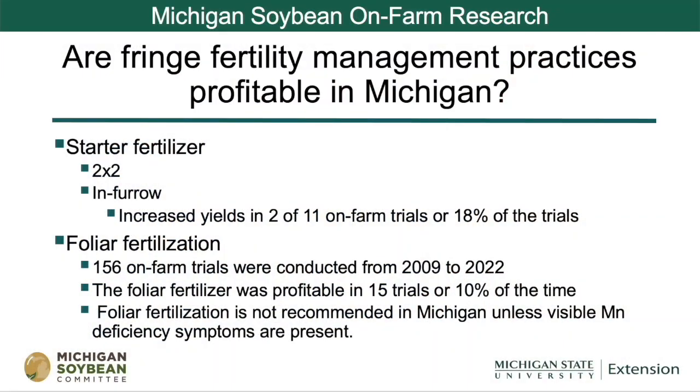What we were trying to get at there is this concept of additional fertility, such as foliar feeding, maybe a 2x2 band through the planter. Extra stuff, because we've learned over the years that good soil fertility is where it's at for soybeans. Because the roots are relatively wimpy, so you want a good soil to be able to uptake those nutrients if you get the rain. So that's what we were trying to get at.